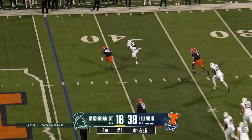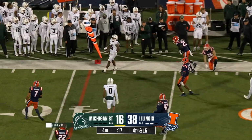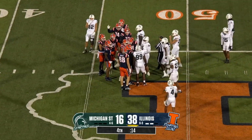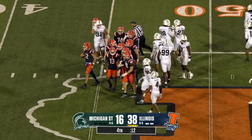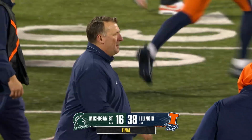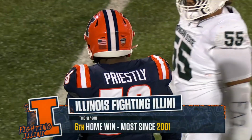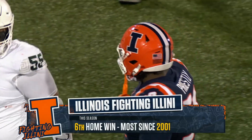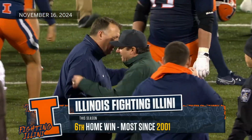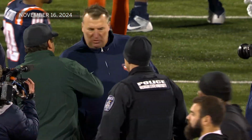Childs completes to Lynch-Adams. He sheds a tackle. Lowers the shoulder. Illinois clinches a winning campaign as they bounce back from back-to-back losses. Pick up their sixth home victory of the season. They will finish their home campaign 6-1 as they defeat Michigan State 38-16.